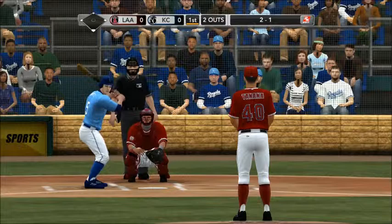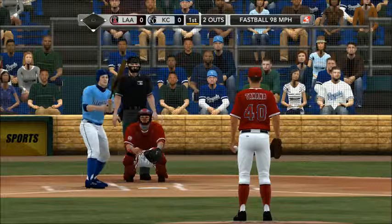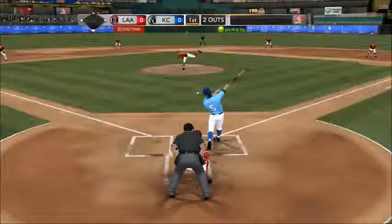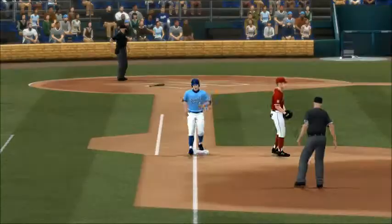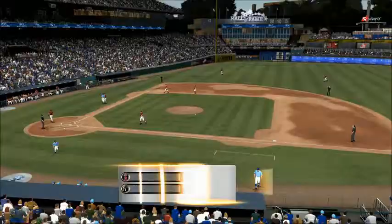Two-one pitch. Low for a ball, and he'll be in the driver's seat. 3-1. Well, that fastball right there just missed, just below the knees. Tell you what, a borderline pitch. I think they wanted that one bad. Up the middle it goes. Gritch throws on to first in time to retire the side. And a good half inning there, gone in short order in this one. Both teams still looking for that first run here in Kansas City.